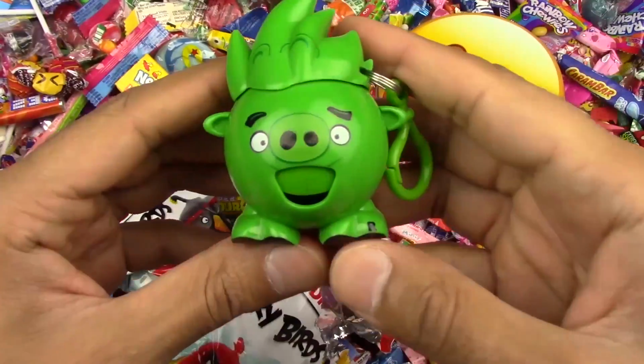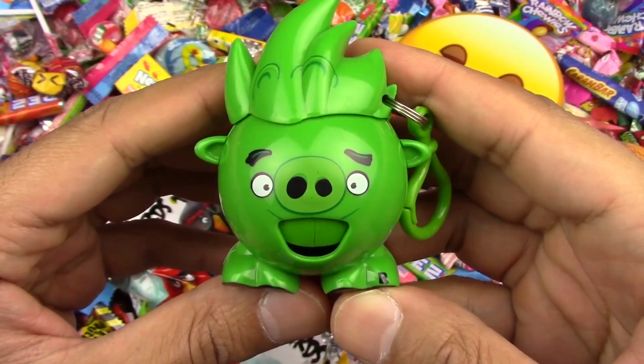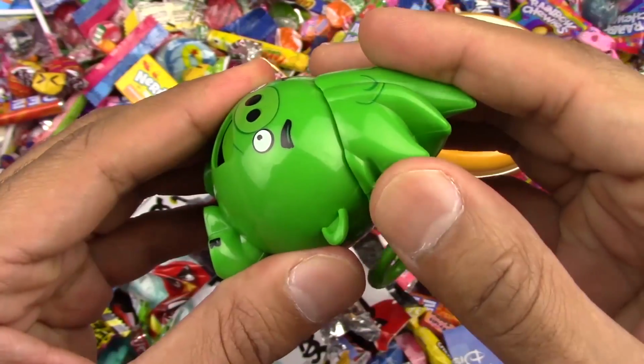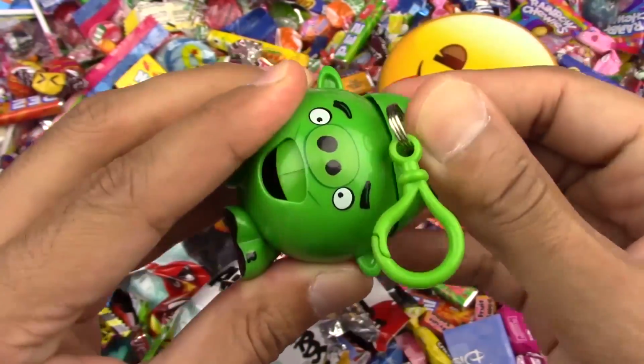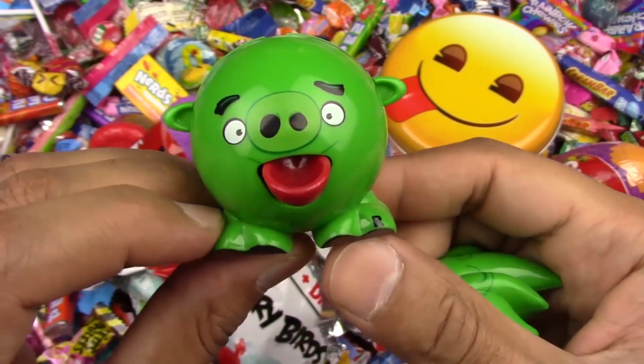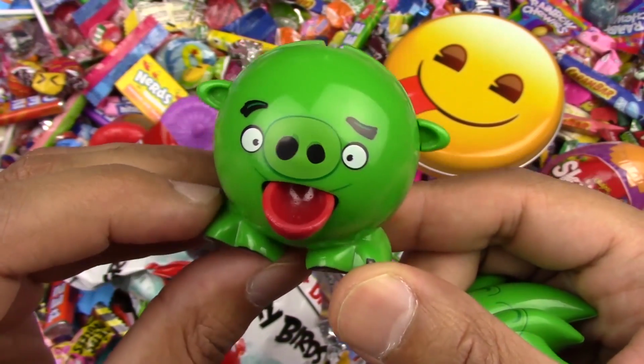Oh, nice. We got the green bird dispenser. That's super awesome. Let's see what the tongue is going to look like when we stick it out. Oh, wow. Super awesome. That's one cute angry bird.